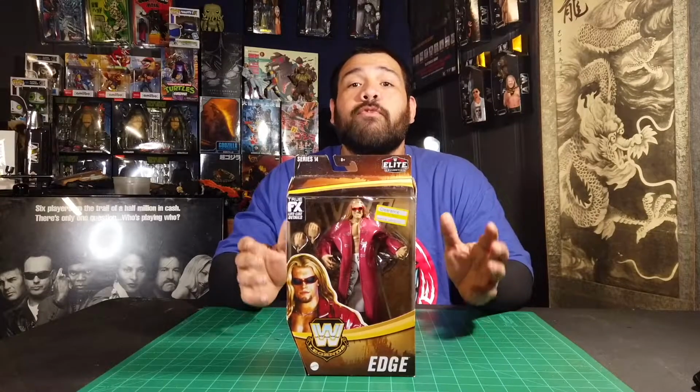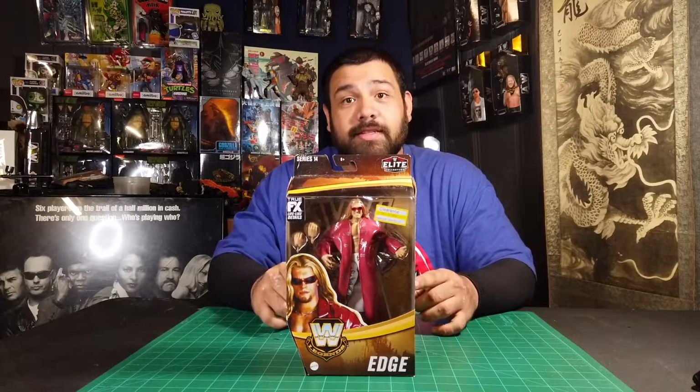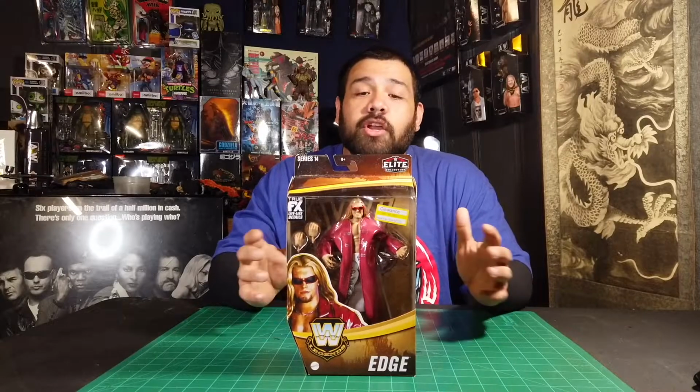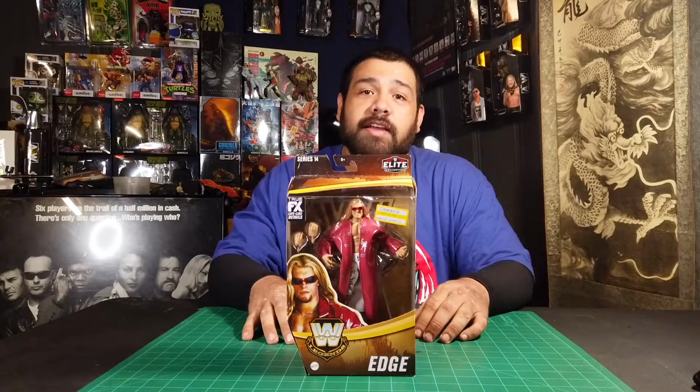I picked this one up for $6, guys. That is a hell of a deal for something like this. This is a really cool looking figure, guys, and if you're a fan of wrestling, you're a fan of the Attitude Era, you're a fan of Christian and Edge, just pick this one up, guys. It is hitting the shelves at $6.99, guys.